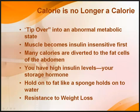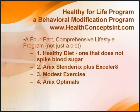That's why I spent 3.5 years studying this problem back in the mid-1990s when all of this stuff was coming out. And now we're starting to realize that the Healthy for Life program and Ariix's weight management system really is a behavioral modification program that has 4 parts. First of all, you need a healthy diet, one that does not spike your blood sugar. We now have Ariix Slenderiix plus Xceler8, which actually increases the release of this fat and increases energy metabolism as it decreases your appetite. But then we do recommend modest exercise. You don't have to be a superstar. But here's the key. Ariix's optimals are critical in stopping this glycemic stress that leads to insulin resistance and improves insulin sensitivity. So let's go over each one of these.